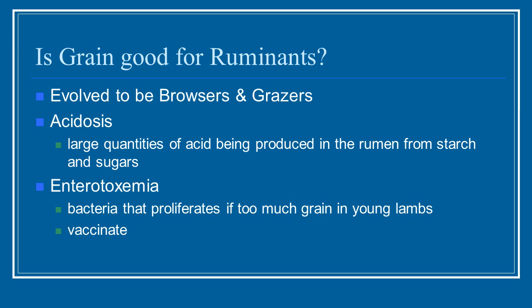One thing to keep in mind when feeding grain to ruminants is that they did not evolve to eat grain. Naturally, they eat grasses and shrubs and leaves. And two very serious problems can happen when you are feeding the grains. First thing is acidosis, which is caused by large quantities of acid being produced in the rumen, and they will die very quickly from this disease.